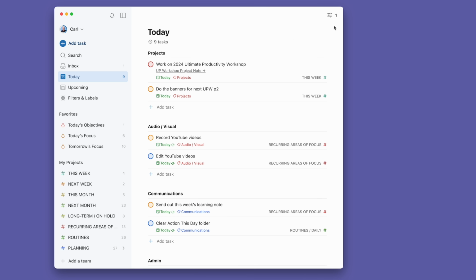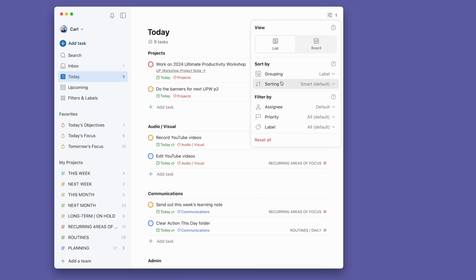Now, what normally happens is people will do, if I go into my view options here and just remove the grouping and just group by none.